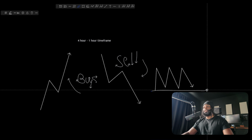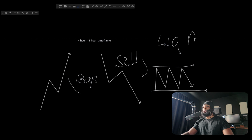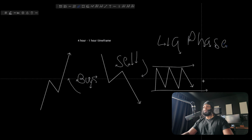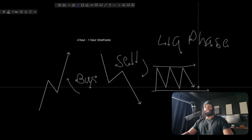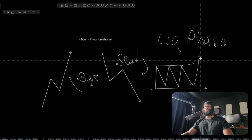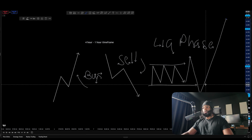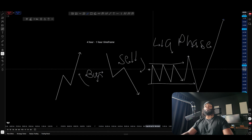Now, if the market is going sideways, I have a strategy called the liquidity phase that I've been teaching about in my live streams when we used to go live every day on YouTube for the past 3 years. That is what we do here. If the market is in consolidation, it will take the high and take the low before it goes one direction. That is what I do in any time frame. I need to see this on a 1 hour or the 4 hour time frame.